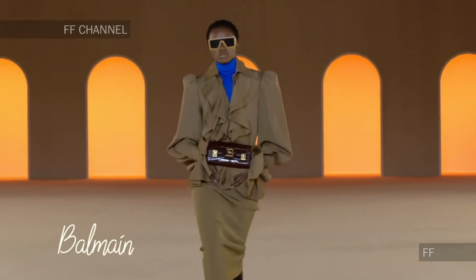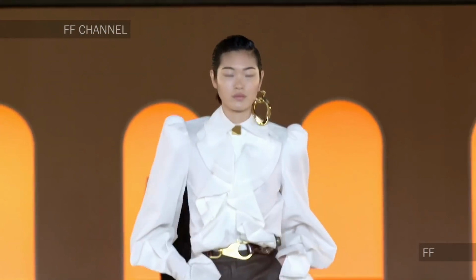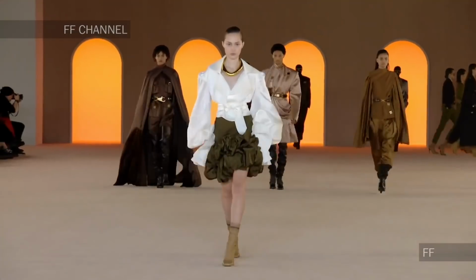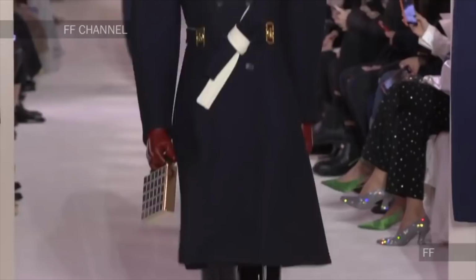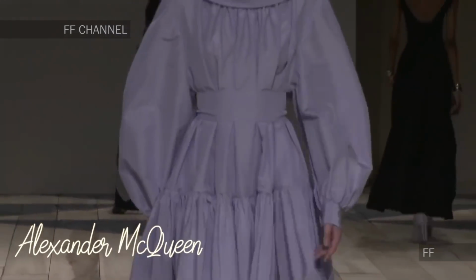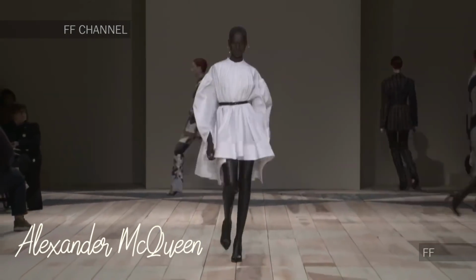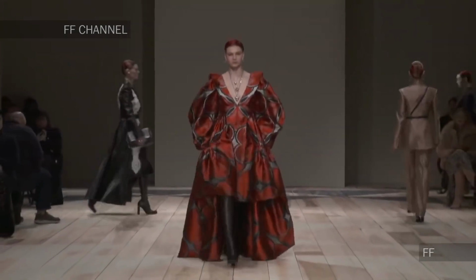Okay guys, the next one over. Puffy sleeves. We see so many puffy sleeves. Balmain had really puffy sleeves from the shoulder and down, and even had a little skirt on the bottom of the sleeves. We've seen a lot of that, and it doesn't matter where the sleeve starts to be puffy, if it's at the shoulders, or if it's down here, if it's outerwear, or a blouse, or a dress, it does not matter. So much volume in the sleeves.